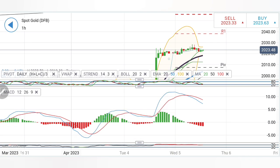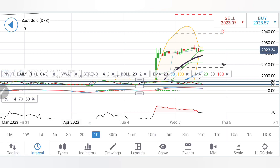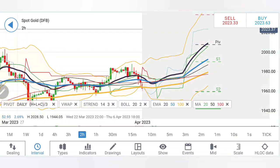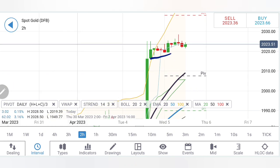Now see, the stochastic has dropped on the hourly chart. The MACD here is still divergent and bearish. See, the candle sizes have flattened a bit, so it is trying to find resistance on the downside. If you look at the RSI, this is certainly overbought and now trying to cool down a bit. On the 2-hour charts, likewise, higher lows and higher highs, it is still trading bullish. Let it break below 2018.